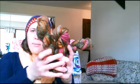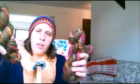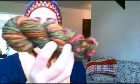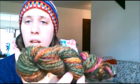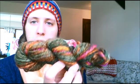Now for my spinning WIPs. I've got this basket full of yarn that I've spun. I can't remember how many of these I had done last time, but I finished spinning up the autumnal colors yarns based on the roving that my aunt gave me along with the spinning wheel. So this is one of them.